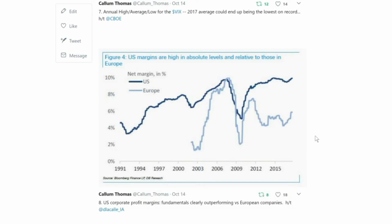So this one here, number 8, shows profit margins for America and Europe. There are a couple of things to note there. First is the gap between them, America vastly outperforming Europe, and the other point is that American profit margins have recovered from that micro recession that took place in 2015-16.